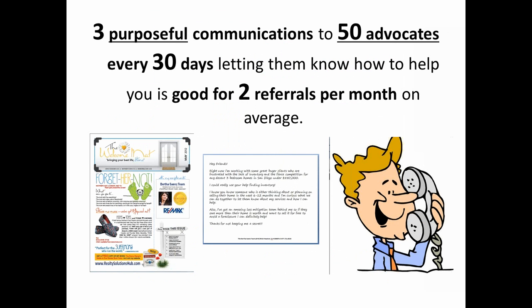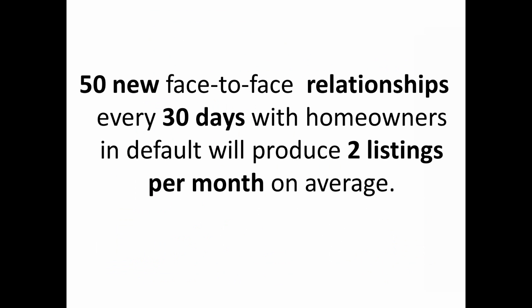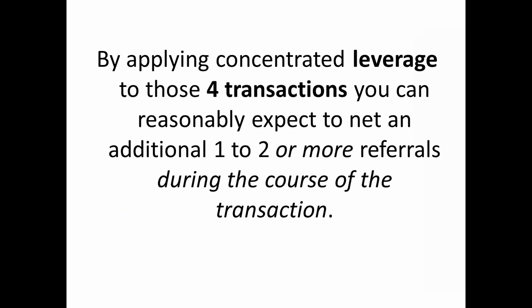Right, so again, 3 purposeful communications, 50 advocates every 30 days, letting them know how you help people. That's good for 2 deals a month. 50 new face-to-face relationships every 30 days with underwater homeowners. That's good for 2 listings a month. Applying concentrated leverage to those 4 transactions, that's good for another 1 or 2 deals a month. And so far, you haven't had to sign up for Craig Proctor, Joe Stump, Brian Buffini, Howard Brenton, CD, anybody. You're just doing these things that I'm showing you.